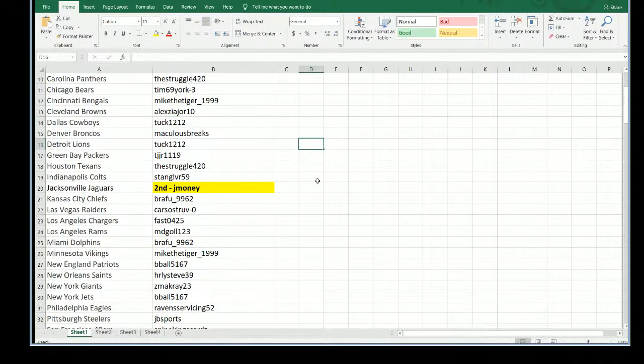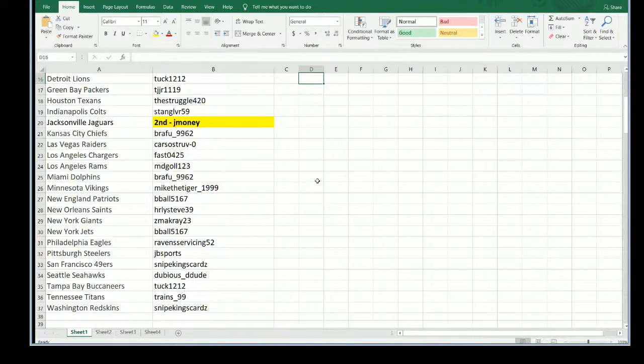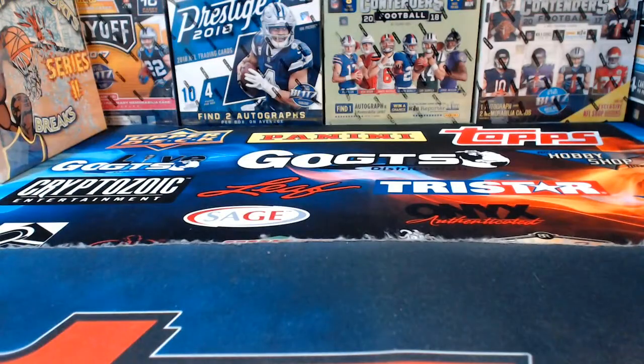And, of course, those in yellow there that say second, those are the ones that sold on eBay, but the winning bidder did not pay for it. So we had some folks here kind enough to pick those up for us and get all that sorted out. All right, so that has got us squared away there.